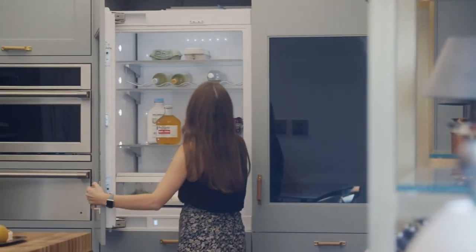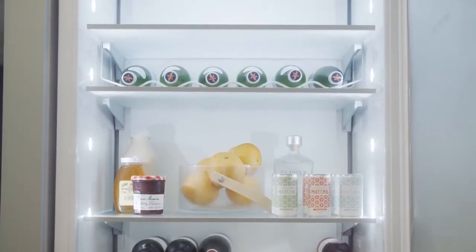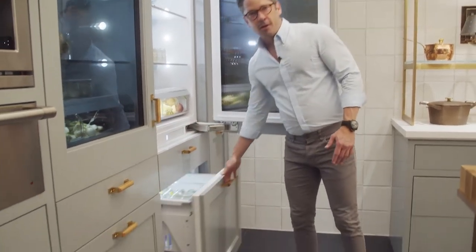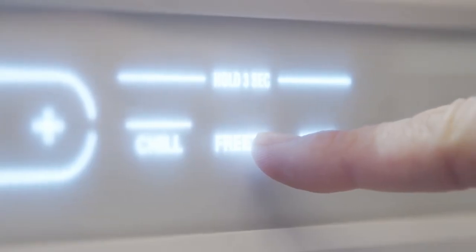And then for clients that don't want the glass door, I can order a solid panel, which I love that flexibility. But the real star of the show with the convertible fridge, with a touch of a button, I can program this bottom drawer to be a freezer or a fridge, which gives us ultimate flexibility depending on what the end user needs at the time.